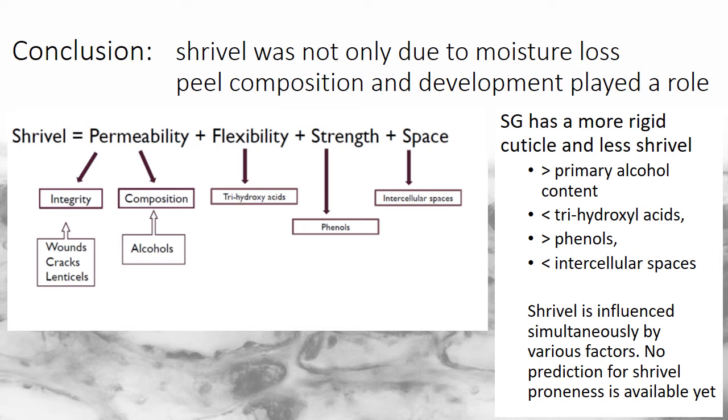So in conclusion, shrivel was not only due to moisture loss, but it was dependent on peel composition and the development during the season. Shrivel is a factor of permeability, flexibility, strength, and the intercellular spaces. In our case, Songold had a more rigid cuticle and less shriveling, and also a higher primary alcohol content, lower trihydroxyl acids, higher phenols, and lower intercellular spaces.